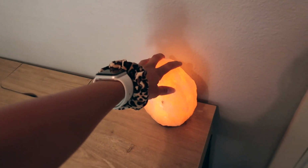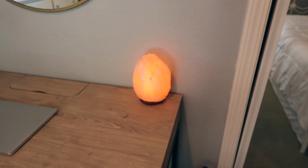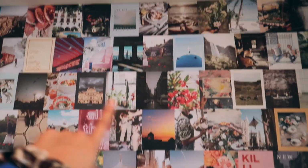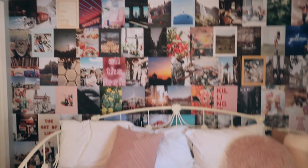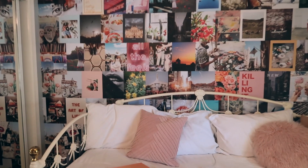And then I have this lamp. I think this might be my favorite thing in my entire room besides my wall. Oh, you know what? Speaking of my wall, I forgot to mention I do have these lights. You can barely even see them because they're fairy lights and they kind of blend in with the wall. But when it's nighttime, oh my god, it's so pretty. I'll have to insert a clip of what they look like at night with this lamp on too.